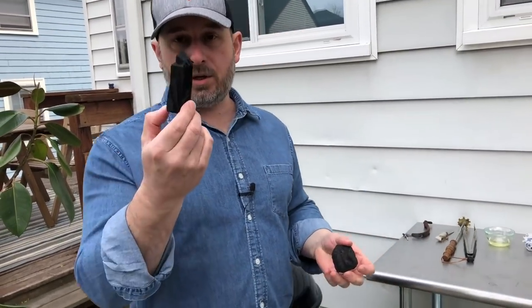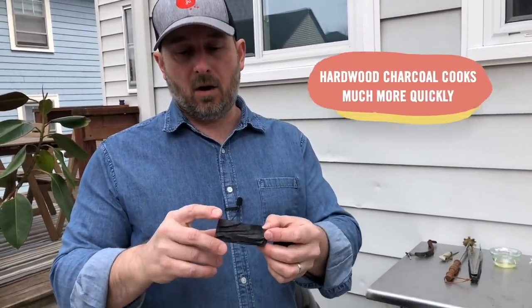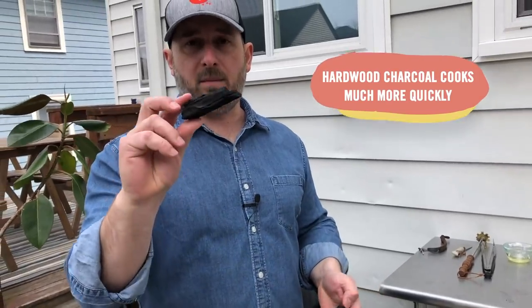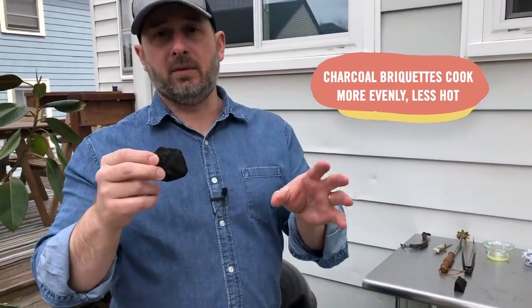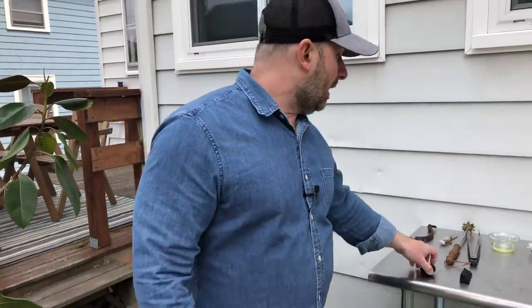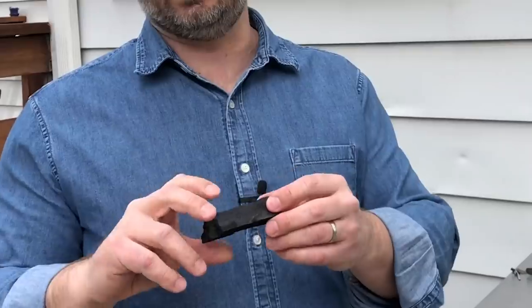So we have two different types of charcoal we can choose from. We have hardwood charcoal. This is just wood that's been compressed. These are charcoal briquettes. So the main difference in the cooking is this hardwood charcoal here is going to cook much more quickly and it'll cook much hotter. Whereas these briquettes tend to cook a little bit more evenly, not quite as hot, still very hot, but not quite as. I'm always going to choose the hardwood charcoal because I like the intense heat, I like the flavor more.